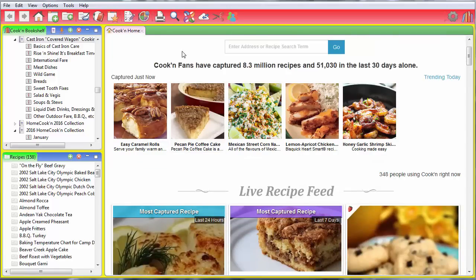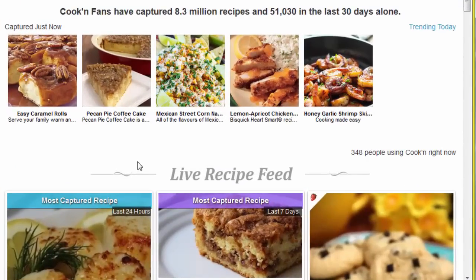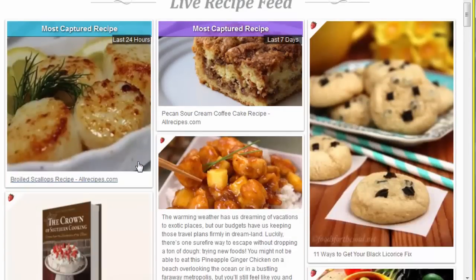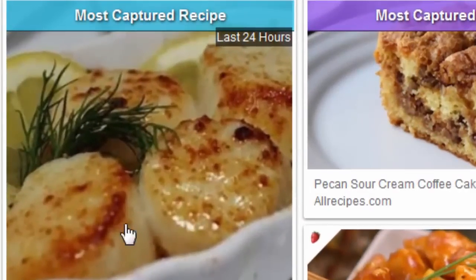Oh, man. You know, our goal with this live recipe feed and this homepage is to inspire you and to help you discover good recipes, because we're all going to eat anyway. Why not eat something delicious and healthy while we're at it? Or even not healthy. Hey, why not, right? Oh, look at this! I love scallops. I can see why this one's the most captured recipe. That's so zoomed in. I can almost taste the butter on it. Crispy, buttery, garlicky, delicious.